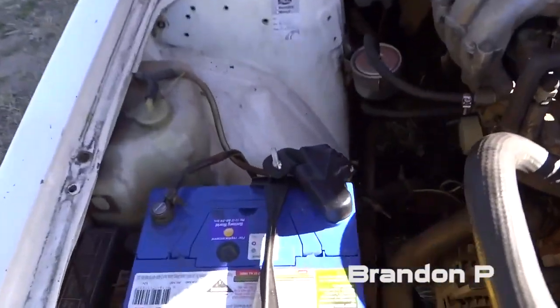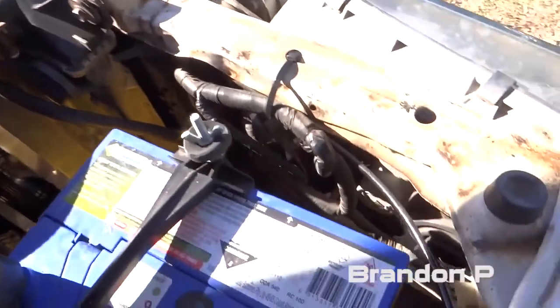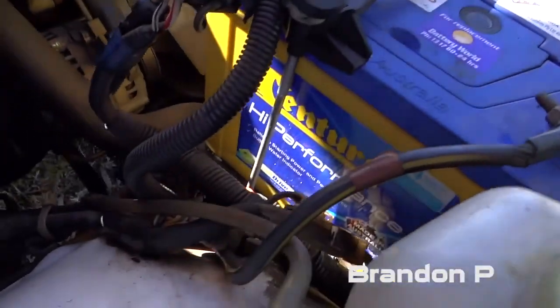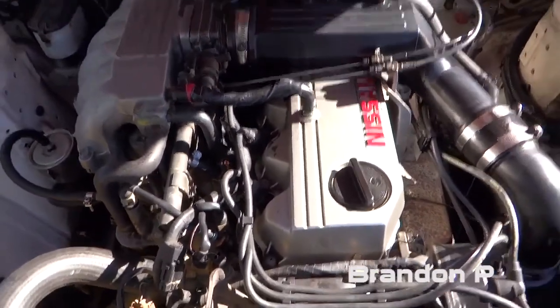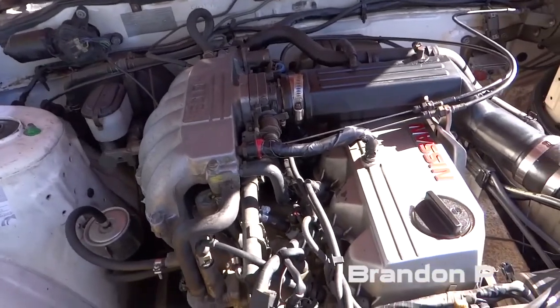Here we have a high performance battery. I swapped my Xbox 360 for this actually. It's a 540 CCA. So there, high performance. Straight 6 RB30E. It goes alright. It's the same engine as the VL Commodore. Obviously, being an RB, it's a Nissan engine.